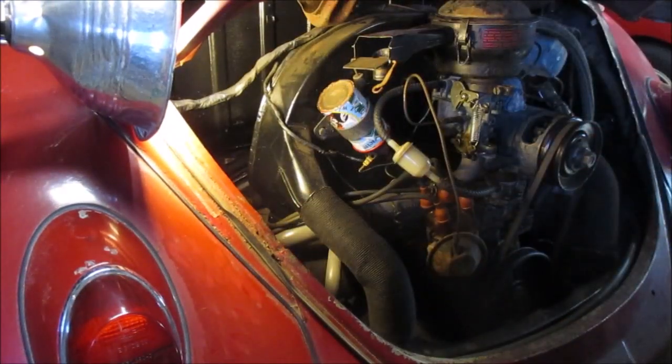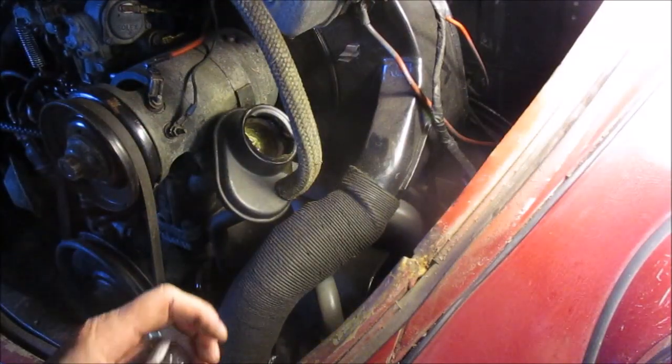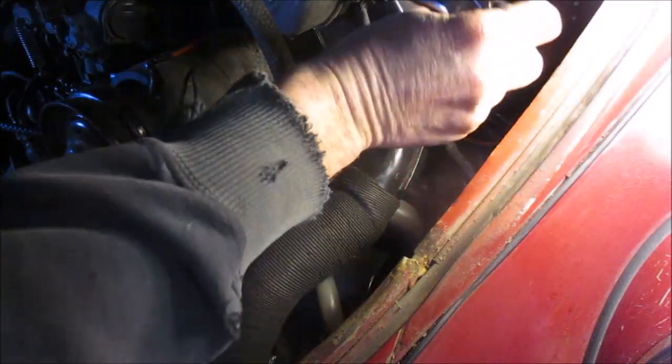Nice. Move you guys over to the other side. Alright, I'm headed all the way in the back for the number 1 cylinder right now.